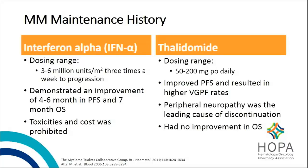We used it 3 times a week. You only got about 4 to 6 months in progression-free survival, and overall only a 7-month benefit in overall survival. But we all know about the toxicities, and it's also very cost prohibitive.